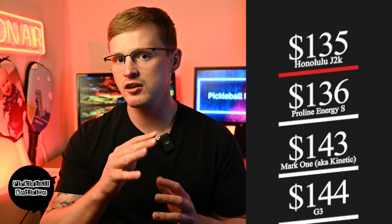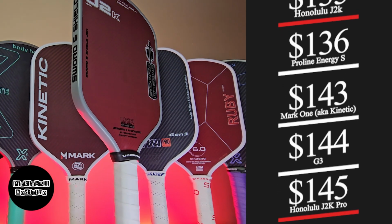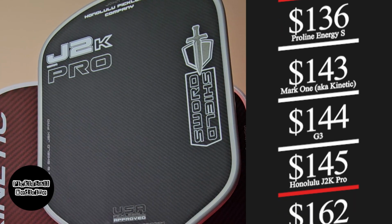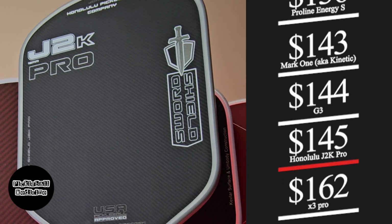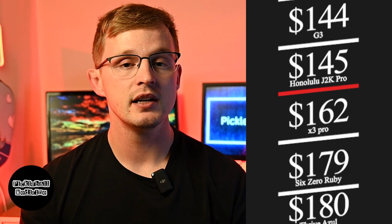Doing a price comparison with the other Kevlar paddles, after applying discount codes to each of these, the J2K sits right alongside Proline Energy S as the least expensive Kevlar paddle that I've tested. J2K Pro is no slouch either, staying more on the bargain end of this spectrum, falling well below the price of some of the more expensive Kevlar paddles, including Thrive's Azul, 6.0 Pickleball's Ruby, and the Komodo Katana.